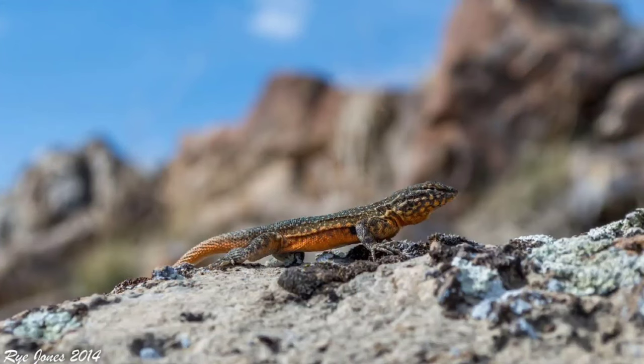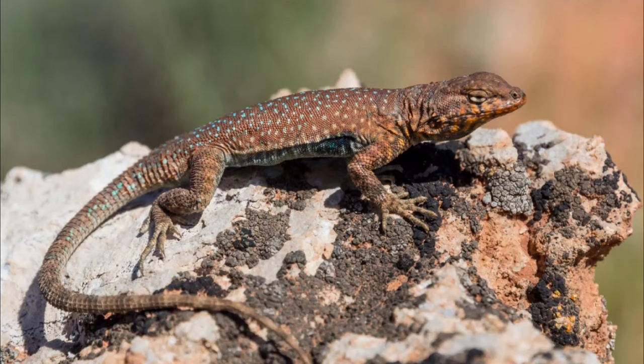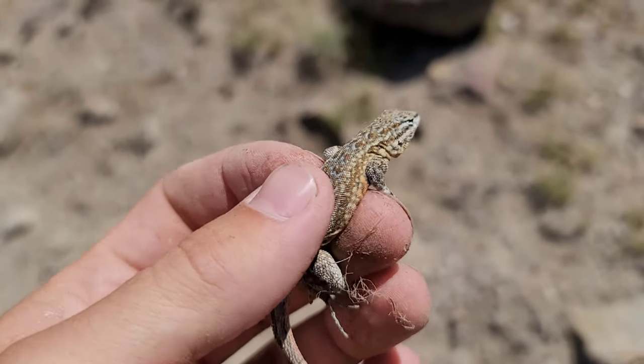Side-blotch lizards are also very common, and they actually have three different subspecies within the state. This is another lizard that you can find everywhere in the state.